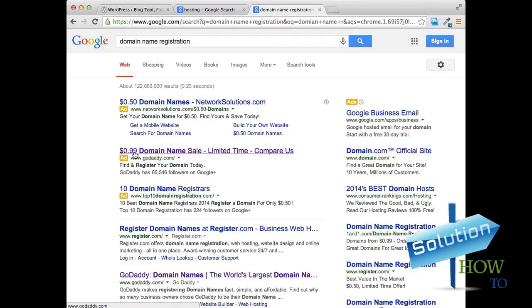So don't let money stop you. A .com might cost you $7 or $10. It's good for a year. It's an investment that you need to make. If you're going to set up a website, you need your own domain name. But it doesn't need to cost a lot. As you can see, GoDaddy has 99 cents for a domain. This place has 50 cents for a domain. So there's lots of options out there. You don't need a lot of money to get a domain.